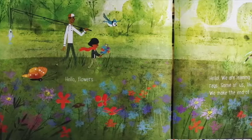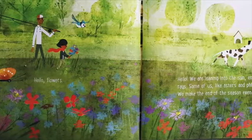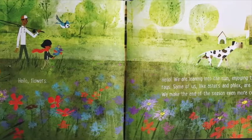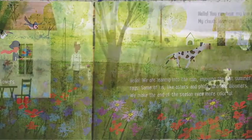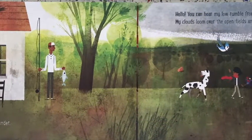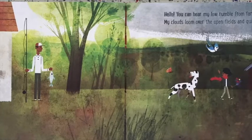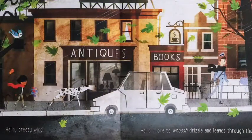Hello flowers. Hello. We are leaning into the sun, enjoying the last summer rays. Some of us, like asters and phlox, are late bloomers and make the end of the season even more beautiful. Hello, thunder. Hello. You can hear my low rumble from far away. My clouds loom over open fields and quiet hills. Hello, breezy wind. Hello. I love to whoosh drizzle and leaves through the misty streets.